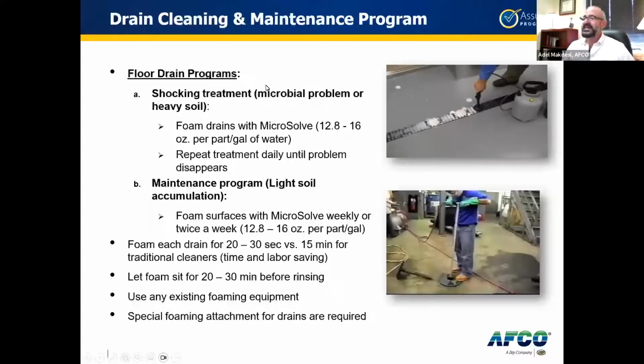For the floors, you can do the same exact thing. If you have floor drains where you detected Listeria, you do the same thing every day, foam them with Microsolve and test after that to make sure there is nothing left, and then you stop when you do not have any Listeria or any E. coli or Salmonella in the drain. So this is a shocking treatment. And if you want to do a maintenance treatment, exactly like equipment, you just pump that foam once a week into the drain, let it sit for 20 to 30 minutes, rinse it off with water, and then you are good to go.